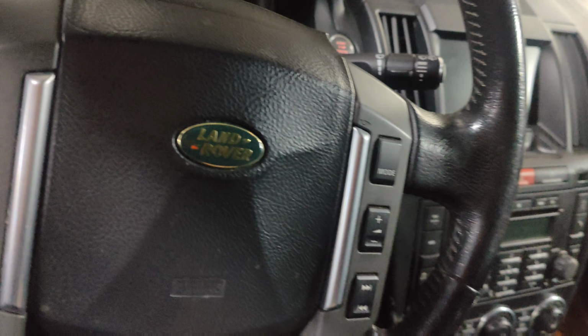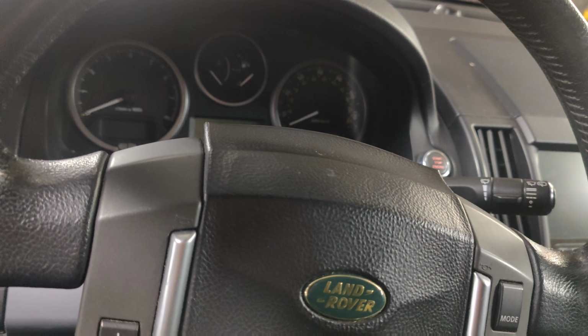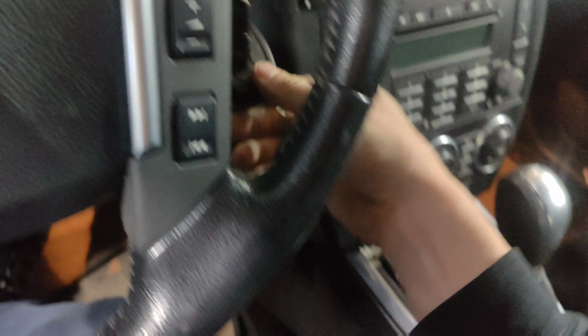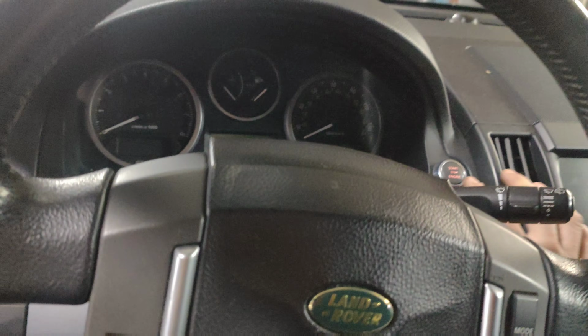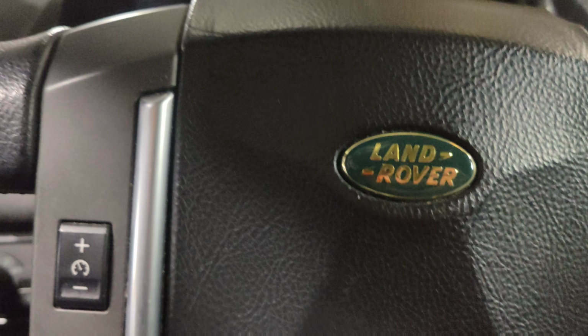Let's see. Look at that, everything went to sleep. I guess this key fob don't work. Look at that. So I'll get this shifter back together and then we'll be done with this.